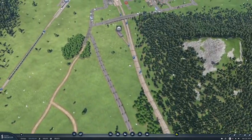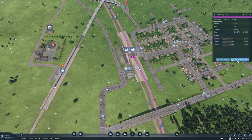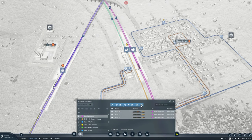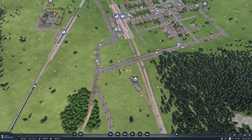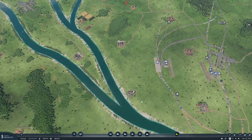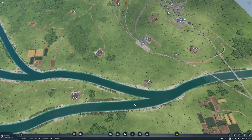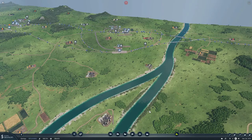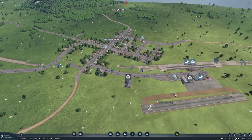Actually, let's grab the trains. And we'll color you. I think it was this color I chose. Yeah, that looks right. Okay, good. Good, good, good, good, good. So that's that fixed.